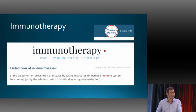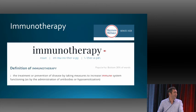So Daratumumab belongs to a class of therapy called immunotherapy. And if you look up in the Merriam-Webster dictionary what immunotherapy means, this is the definition you get: the treatment or prevention of a disease by taking measures to increase the immune system functioning. So that's a very broad definition. In the very recent past, we had really no understanding of how to actually leverage the immune system to do what we want. Now we're in an era where we can actually engineer molecules, treatments, cells even, to do what we want and harness the power of the immune system, as you'll see.